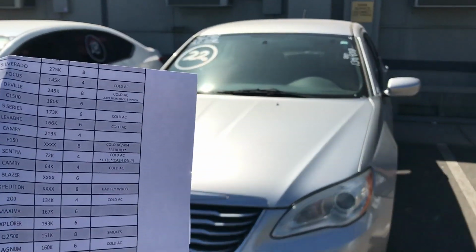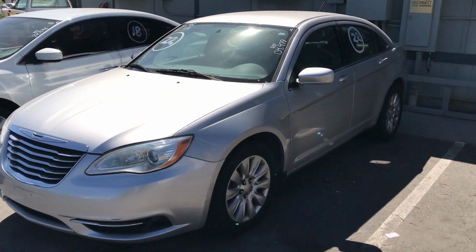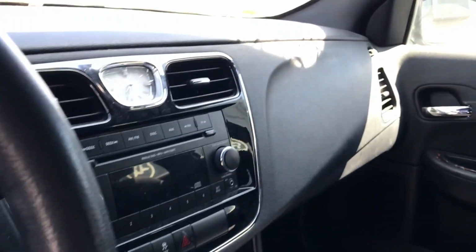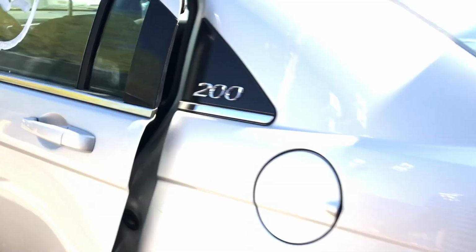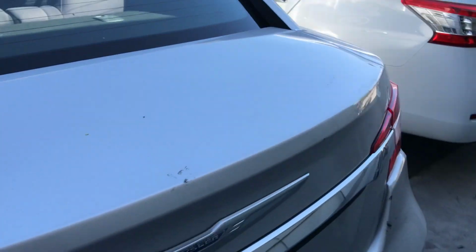And then we also have a 2012 Chrysler 200. I believe this one was here last week. This one has 134,000 miles. The body on this one is in excellent shape. If we take a look on the inside, it looks really, really good in here. The seats are all intact, nothing that stands out. A little bit of worn armrest, but nothing at all that I need to worry about. The back seat, everything looks really good in here, guys. This car did come from CarMax.